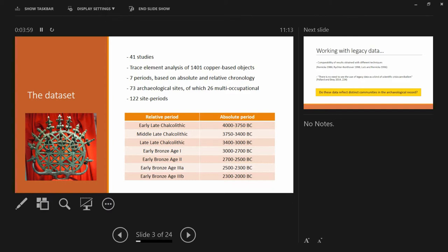So the database includes the trace element analysis of about 1,400 copper-based artifacts, all of reasonably known provenance, and analyzed using 10 different analytical techniques. And the time span between 4000 and 2000 BC was divided into 7 periods based on both absolute and relative chronology to obtain a coherent chronology for the entire area under examination.